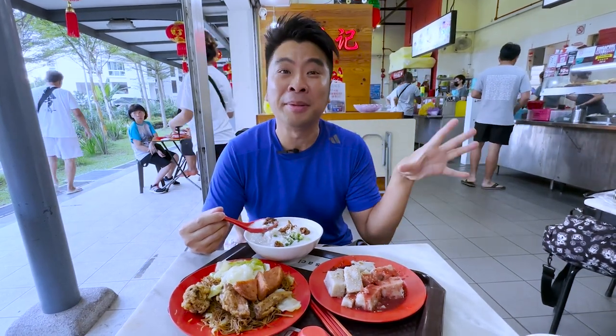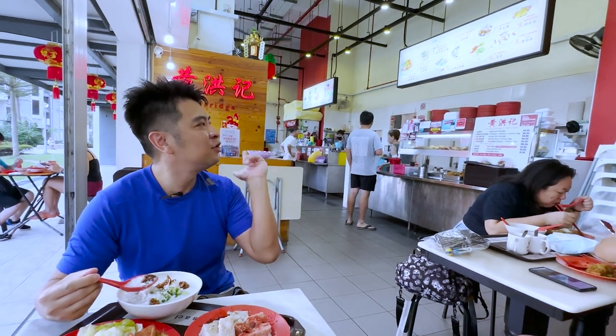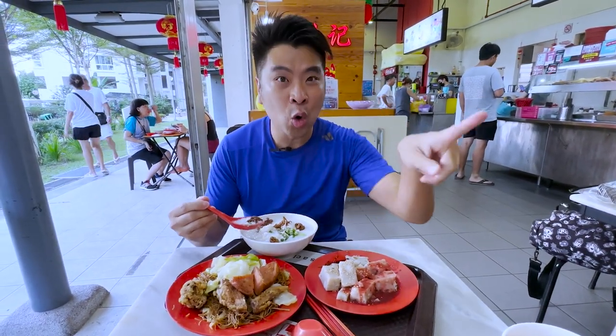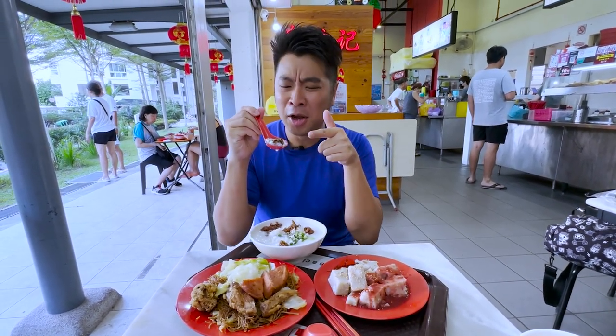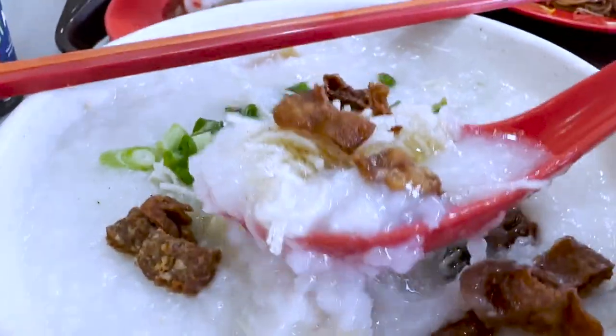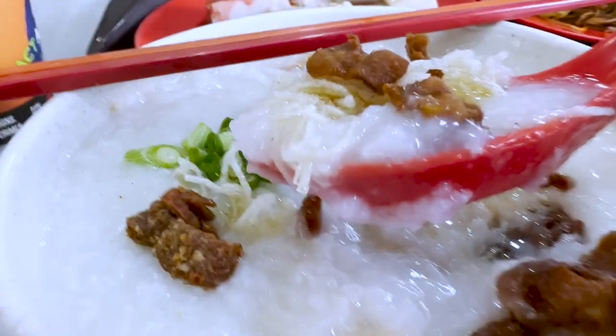My friend recommended me here. They have the fried mee hoon, they have the yu sang, they have chee cheong fan, and of course the yam cake, which I want to try. To order is the signature porridge with the fried pork intestine. And it seems to be very, very packed.